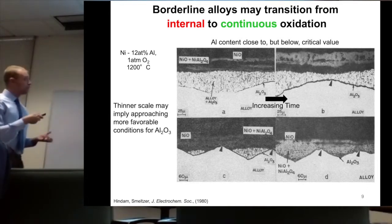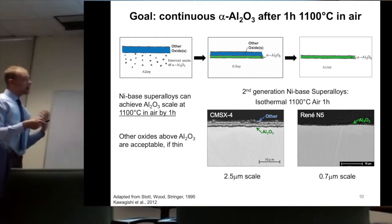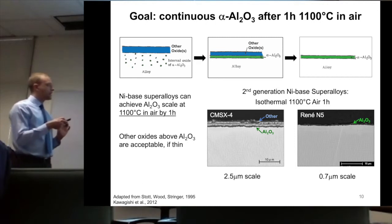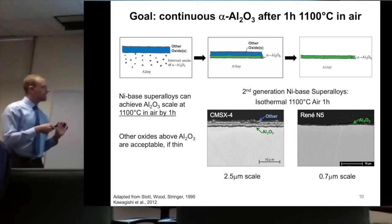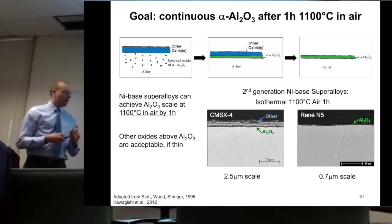So again, our goal will be to form not these discrete internal alumina particles, but rather a continuous alumina scale, perhaps with a small amount of other oxides on the surface. And we'll be looking at conditions of about 1100 degrees C, and to start with, just 1 hour in air.